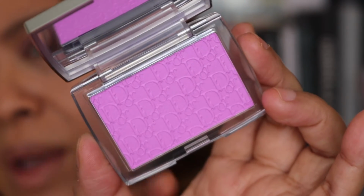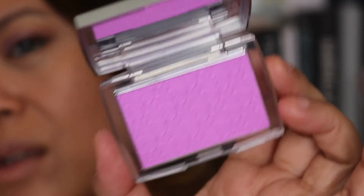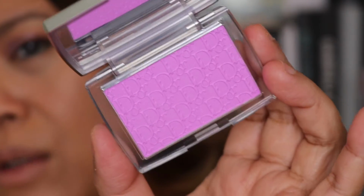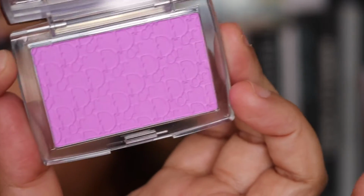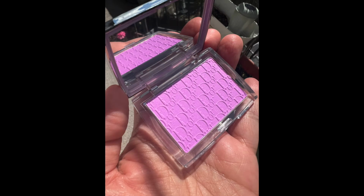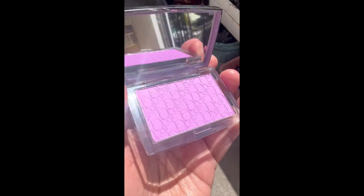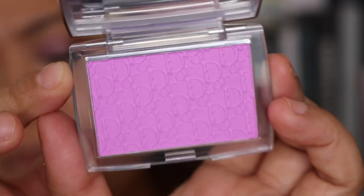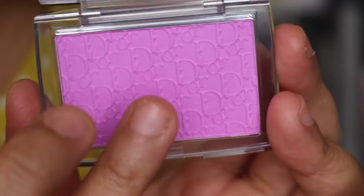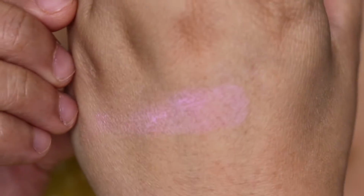Before I do that, I'll do a quick hand swatch for you, but it's a lovely cool toned pink. It's going to look gorgeous, I think, against this particular look. You can see the Dior detailing. It's gorgeous. Limited edition. So I'm just going to do a quick hand swatch for you of this, and then we'll apply it together.